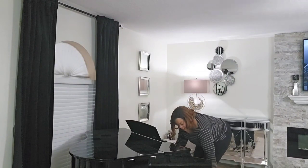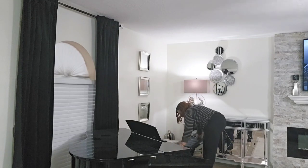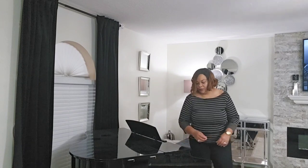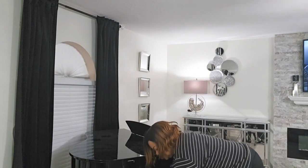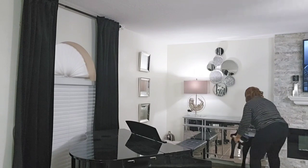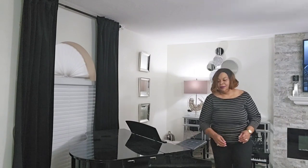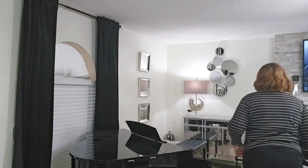Yes, it is time to change up these window panels again, lighten up the space. So right now I am moving our piano so I can easily get to these windows and change them out. I'm also moving my grandson's piano as well so we can go to work and give my family room a dramatic look.